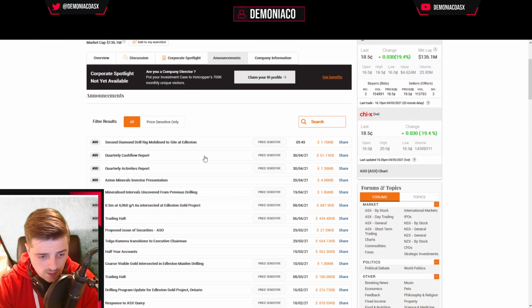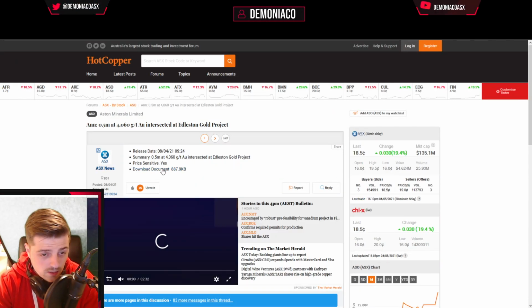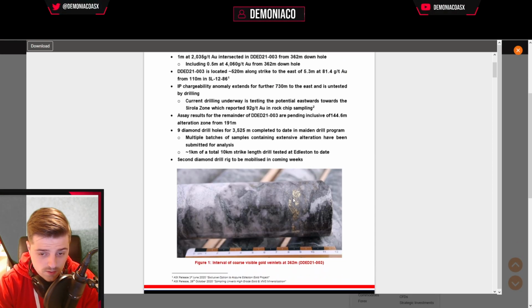I didn't plan on having ASO up, but since it's here, so 8th of April, half a meter at 4 kilos per ton. It's a monstrous grade. I don't think I've ever seen anything that high. But this is the mineralization, the visible mineralization, and what came from it, right? 1 meter at 2 kilos or whatever, half a meter at 4 kilos, 4,000 grams a ton.